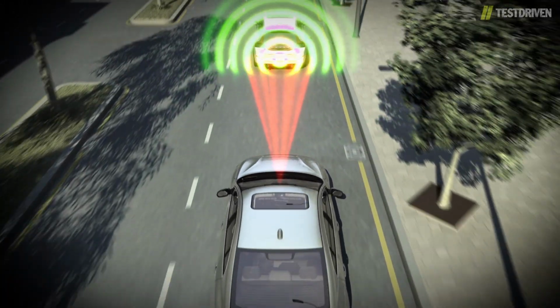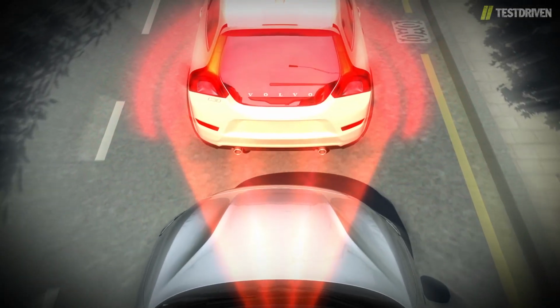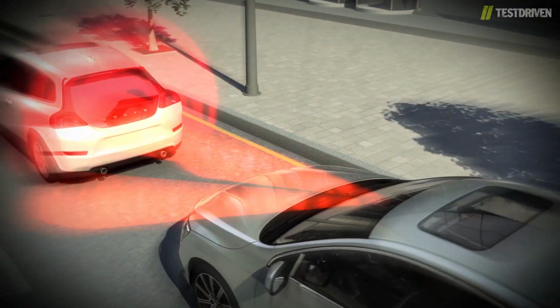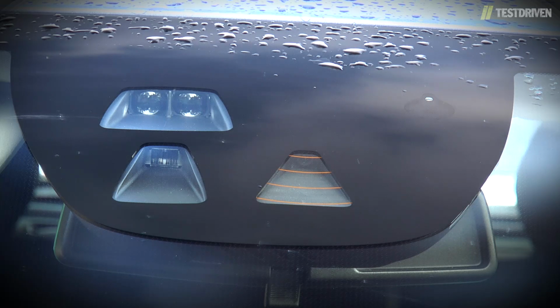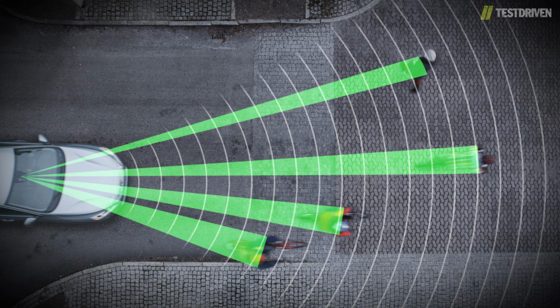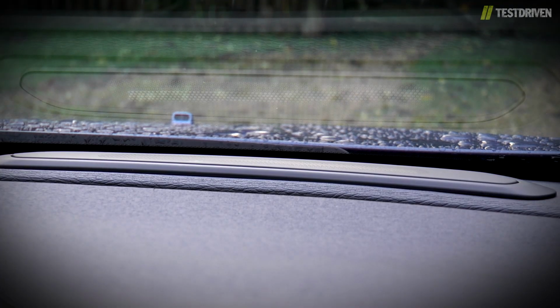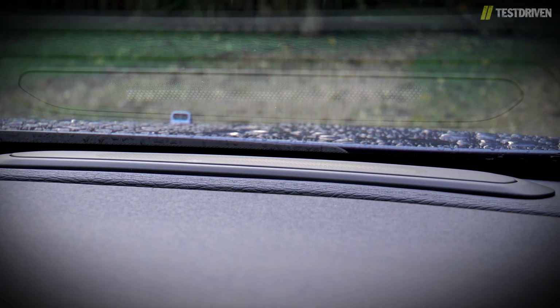All V40s are fitted with the company's City Safety system as standard, and this applies the brakes automatically if it detects a collision is imminent from speeds up to 31 miles an hour. You can upgrade this system by specifying a £1,900 driver support pack, and this adds an array of sensors including a radar unit in the front grille and a set of cameras and other sensors mounted on the windscreen. These combine with ultrasonic sensors around the car to provide features such as blind spot warning, cross-traffic alert, lane keep assist, plus a system to detect obstacles in your path and warn you via a series of lights at the base of the windscreen. And these also glow threateningly at you like an angry Cylon if you choose to get too close to the car in front.